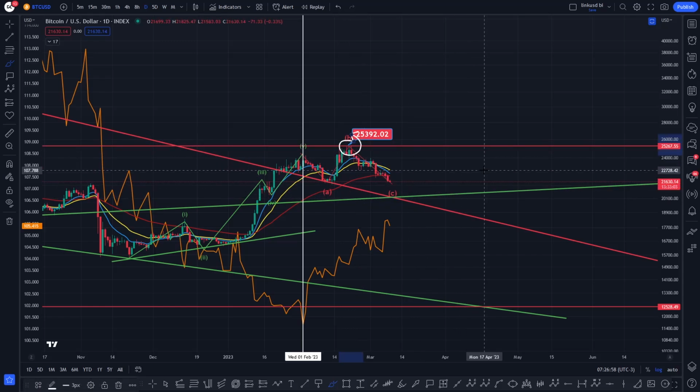So this is a bullish scenario in the sense that if we start to see Bitcoin come up and take out that 25392 or whatever it is up here on this local high, that's a very bullish scenario, and it could be an entry point for you if you're sitting on the sidelines for Bitcoin.